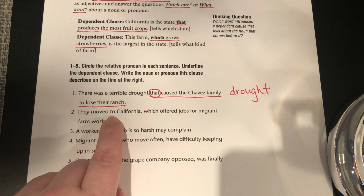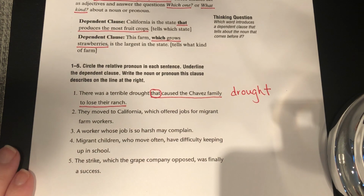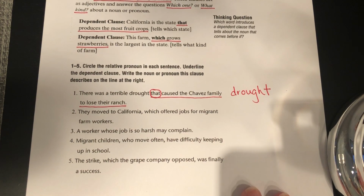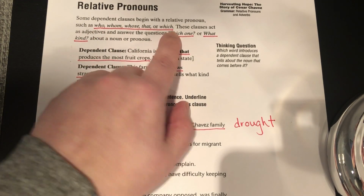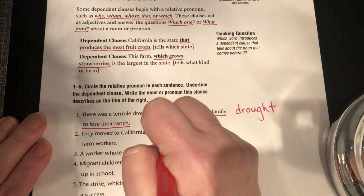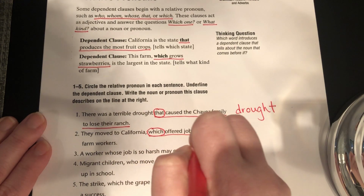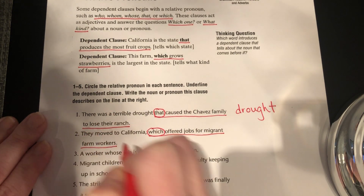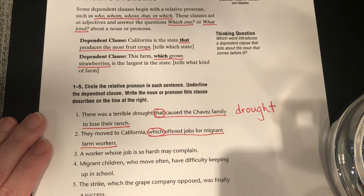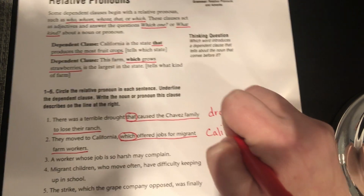Number 2, they moved to California, which offered jobs for migrant farm workers. Again, you start by looking for the relative pronoun, which would be one of these words up here that you underlined. I see that the word which is in the sentence, so you would circle the word which, and then you would underline the dependent clause, which offered jobs for migrant farm workers, and then you would go back and think what offered jobs for migrant farm workers, and it would be California, which would be the noun.